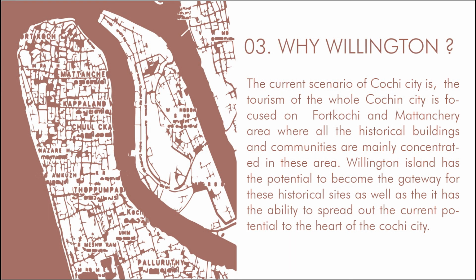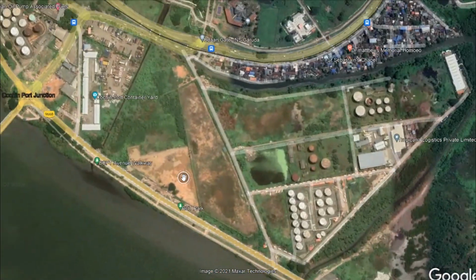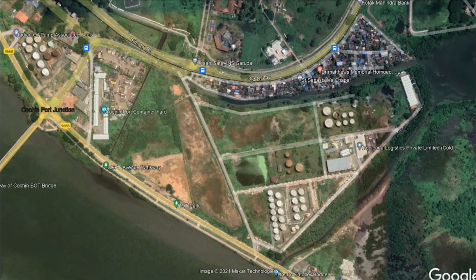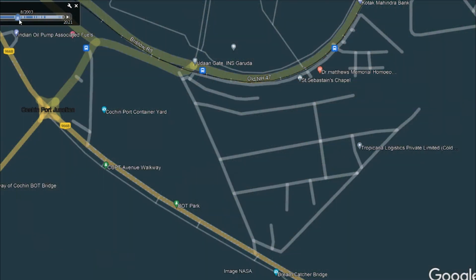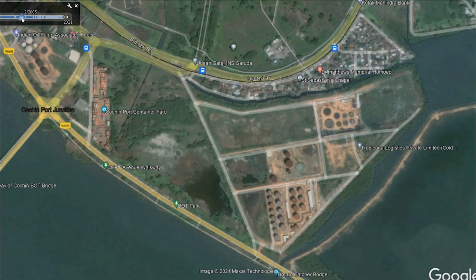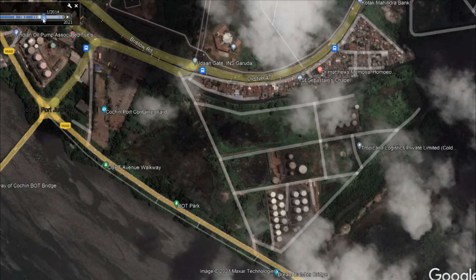Why Wellington? In the current scenario, the tourism of the whole Cochin city is focused on Fort Kochi and Mattancherry area, where all the historical buildings and communities are mainly concentrated. Wellington Island has the potential to become the gateway for these historical sites, as well as the ability to spread out the current potential to the heart of Kochi city.